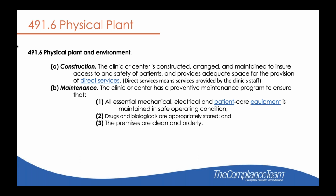Let me just hit adequate space. There are some states that have very specific measurements, New York comes to mind, square footage of the exam room. Most do not, but if yours does, then you'd have to pay attention to the space for provision of direct services. Maintenance: all essential mechanical, electrical, and patient care equipment is maintained in safe operating conditions.